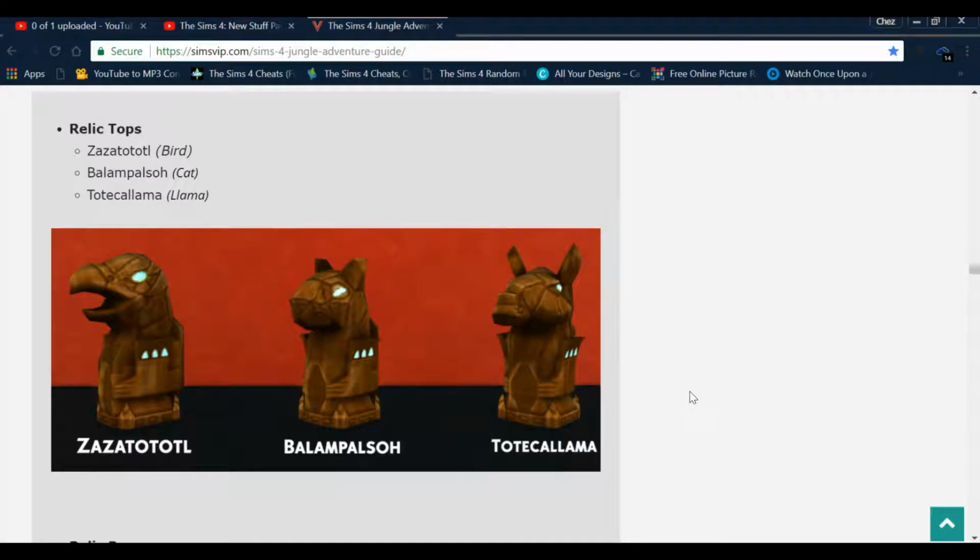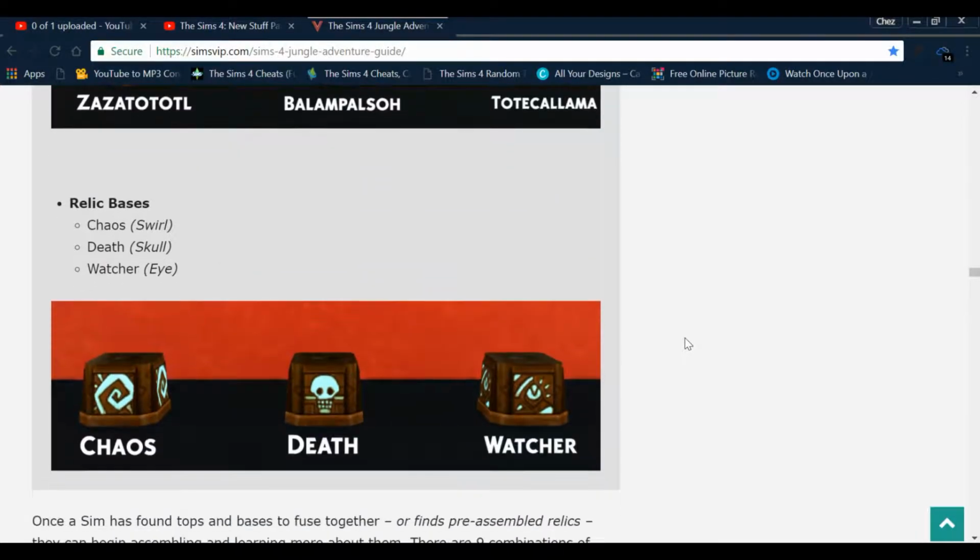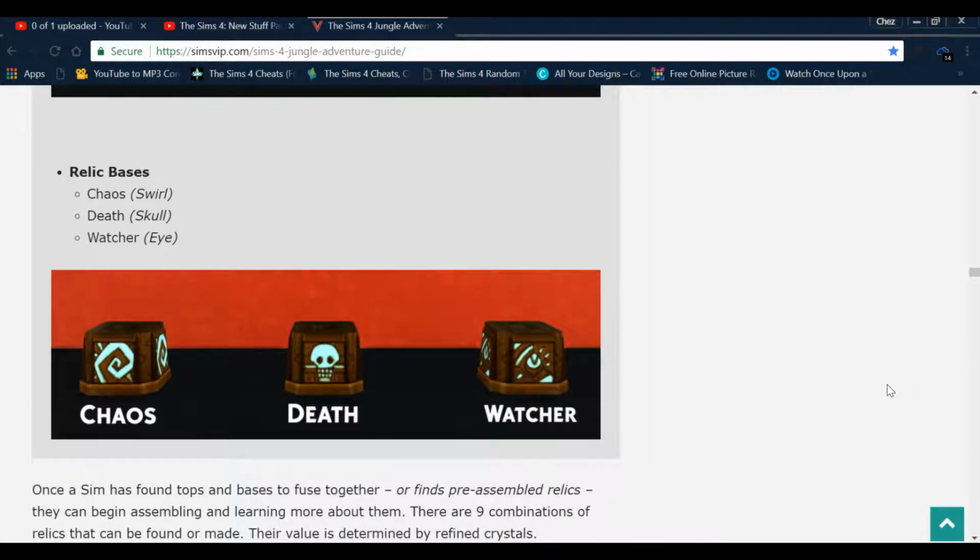And they're showing them here in the wooden form. You can see a little space for the jewel. And then we also have the relic base. So you have Chaos, which is the swirl, Death, which is the skull, and then Watcher, which is the eye. I'm assuming Watcher might be the blessings, and obviously the Death is the death, and the Chaos may just be something crazy. I haven't gone through each relic yet, which is what I'm about to do, and see what each one is. So I'm going to be surprised with you guys.